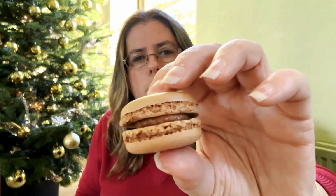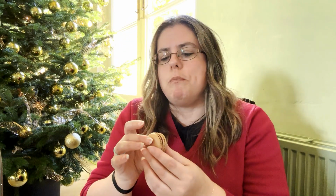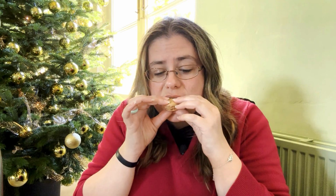So we've got the next one, which again I'm assuming is chocolate. Oh, actually, I don't think that is chocolate. It tastes of coffee. Yeah, it's definitely coffee. I'm not a big fan of coffee. I don't actually drink coffee. But again, it's super, super fresh. Really nice crisp. And nice and spongy inside. Just not a fan of the coffee flavour. But the pistachio one was delicious.